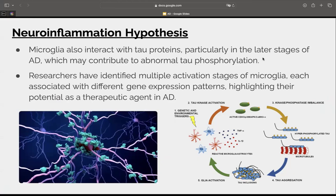Researchers have identified multiple activation stages of microglia, which show that their potential as a therapeutic agent in Alzheimer's is high because they're associated with different gene expression patterns. The paper also mentions that there are numerous drugs targeting inflammatory-related mechanisms under clinical trials right now, so we might see some of them as treatments in the near future.